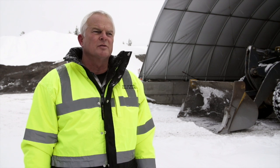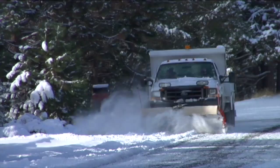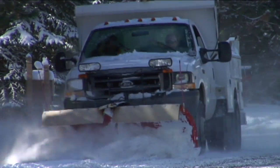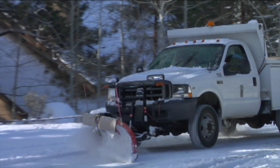Our first priority is, of course, the main arterials, the hospitals, schools, major shopping areas, that kind of thing. And then we go out into the lesser streets, the collectors, as time allows. Currently, with the first snowstorm, we're kind of gauging the season. If it gets really bad, we go to a 24-hour a day where we split 12-hour shifts per work team.